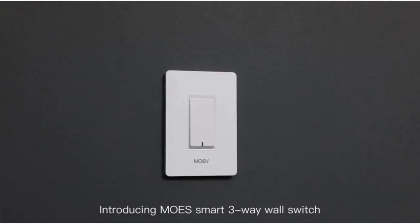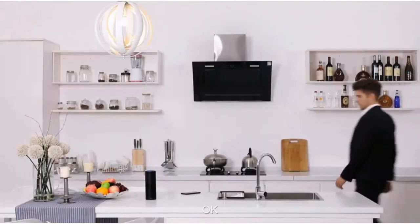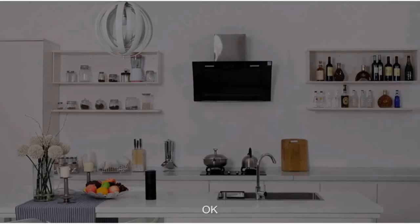Introducing Moe's smart three-way wall switch. Alexa, turn on the kitchen light. Okay. Alexa, turn off the kitchen light. Okay.